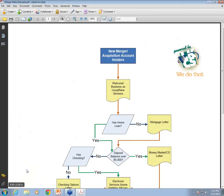So in this example, the first month, we're going to welcome them and let them know it's business as usual. Nothing has changed. You actually have a bunch of new benefits and new services that we're going to offer you that you didn't have before. So we're letting them know nothing's changed other than the name of the institution that they're now using.